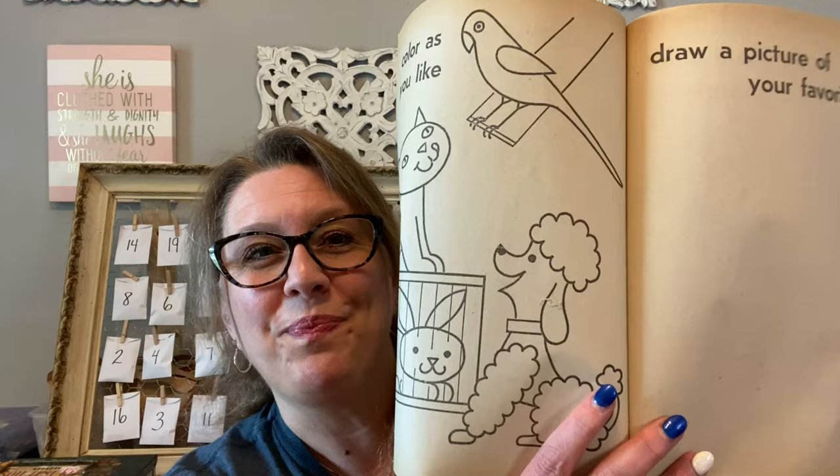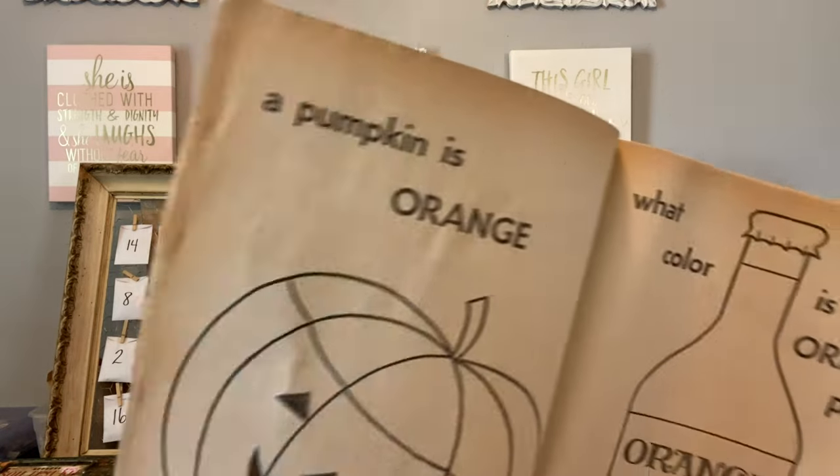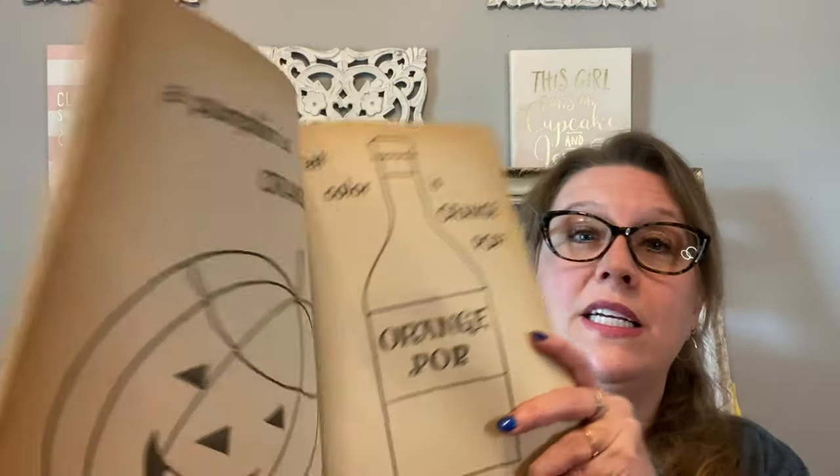I actually love, look at the poodle. I love to use coloring books and old school books for package toppers. Oh, look. It's a jack-o'-lantern. It says a pumpkin is orange.